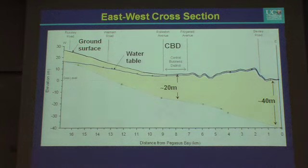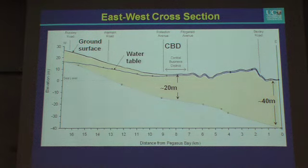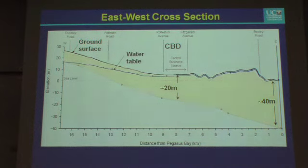The next line, the blue line here, indicates the water table. It is basically suggesting that at CBD and to the east of CBD, the groundwater table is about 1 to 2 meters below the ground surface, so a very shallow water table. So the soils to the east of CBD are well saturated. If you go to the west, then the water table goes down to about 4 or 5 meters, depending where you are. And the last line there is indicating the top of the Riccarton gravel layer.